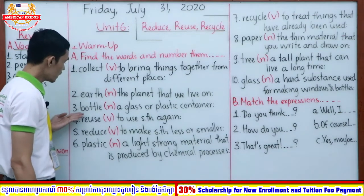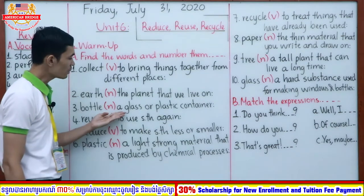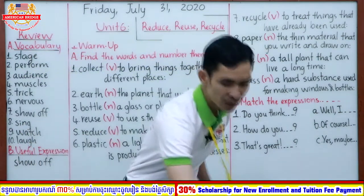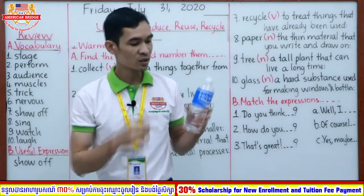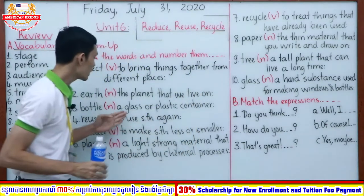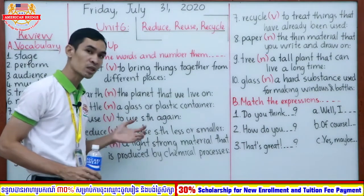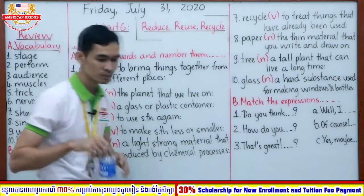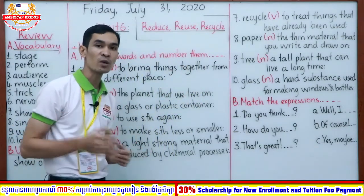Okay, number 3, bottle. Bottle, it can be a glass or a plastic container. Now I have a plastic bottle. Do you have a bottle near you? This one we call a plastic bottle, okay? Bottle here, it can be a glass or a plastic container, right? But I have a plastic bottle. How about you? Do you have a plastic or a glass bottle?